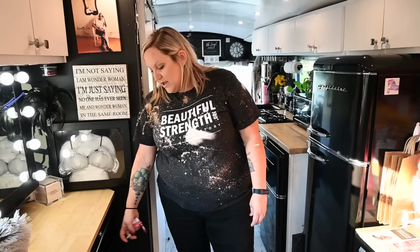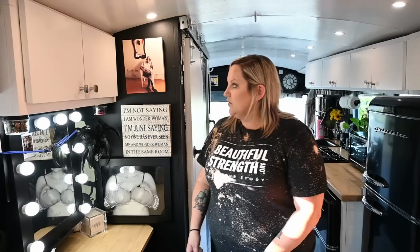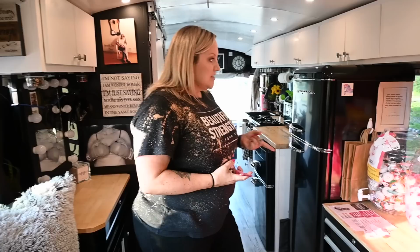I just kind of hide the keys, and then nobody can really get into any of my stuff. So this is like full bathroom supplies and different things like that. This side, so here we kind of start the business aspect of what I'm doing.